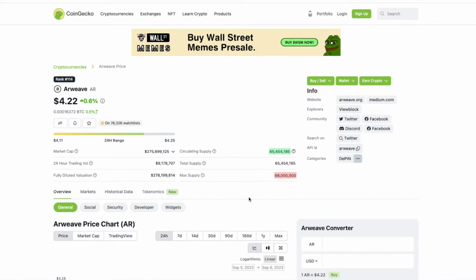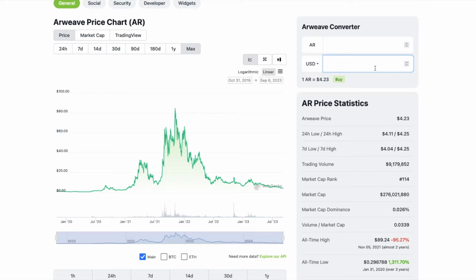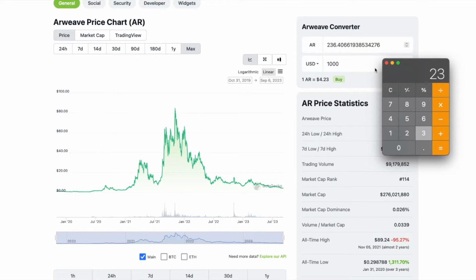If we were to invest $1,000 into Arweave right now at the current price of $4.23, we would see that return us 236 Arweave tokens. And if we were to multiply those 236 Arweave tokens, and we were just to hit the previous all-time high of $89.24 per token, we could see that $1,000 turn into $21,065, which would basically just be about $20,000 profit on $1,000. So pretty insane returns if we were to invest $1,000 at current price and reach the all-time high once again.